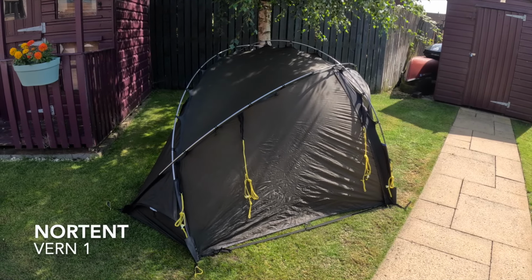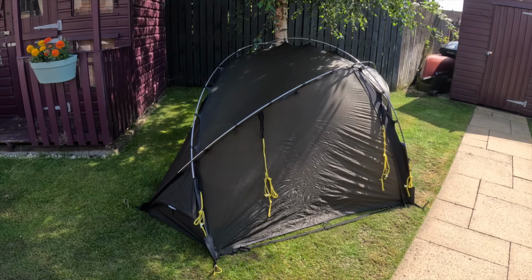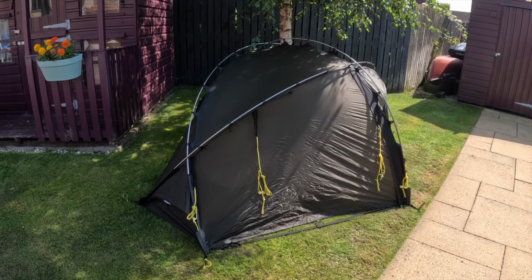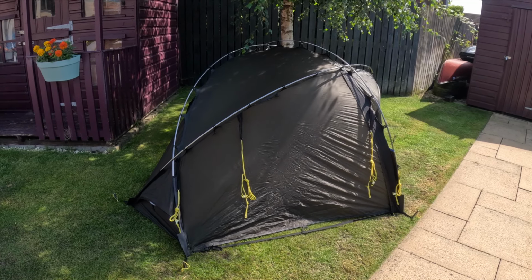So this tent here is the latest in my collection, and it is an absolute bomb-proof shelter in the higher winds. I bought it initially to give me that peace of mind and comfort when I'm out in the mountains if things were to go bad.